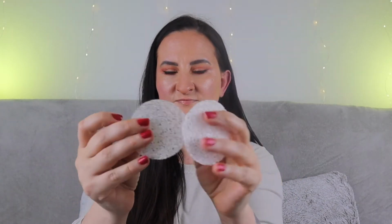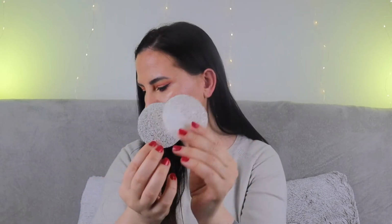I mean, they're quite stiff, but I think if you just wet them, they become quite soft. So something a little bit different, a similar product to this cognac, this face halo, but a little bit different approach. Still quite happy with that.